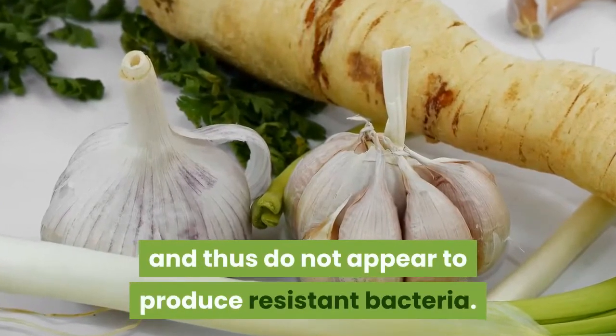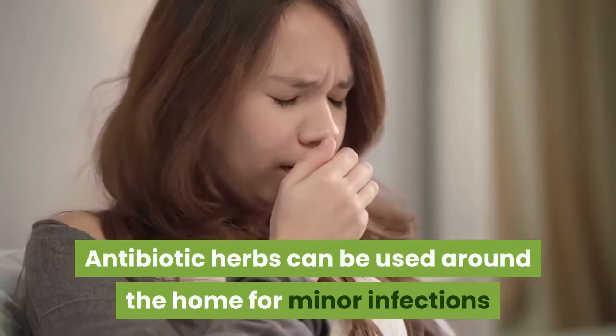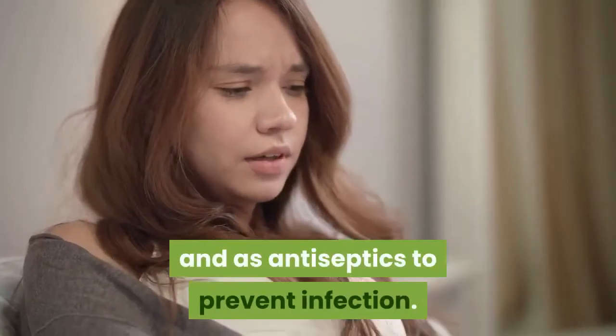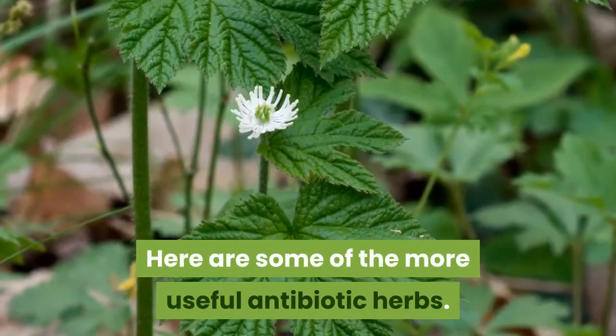to produce resistant bacteria. Antibiotic herbs can be used around the home for minor infections and as antiseptics to prevent infection. Here are some of the more useful antibiotic herbs.